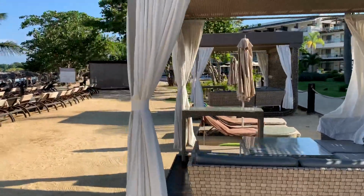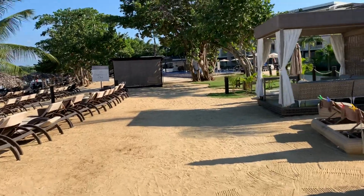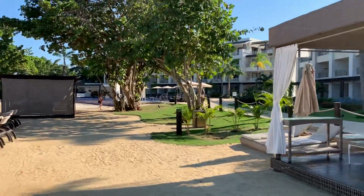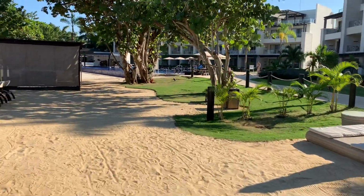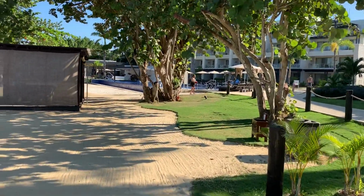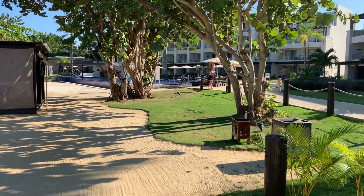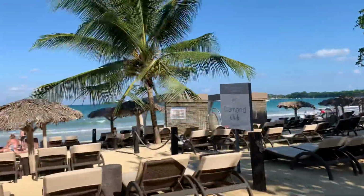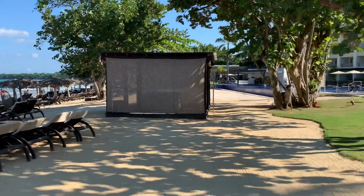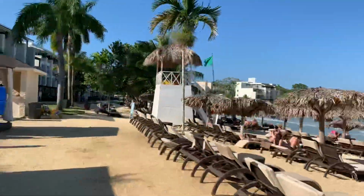We didn't opt for the Diamond Club because we don't need a butler. From what I understand, they're not super attentive. But they do make reservations, so you don't have to stand in line for the hibachi or teppanyaki, which is great. There's a whole pool over here, reserved for Diamond Club, so we don't have access to these bars throughout the day, but it seems like it's got a great view of the beach. Very similar setup to the other main pool.